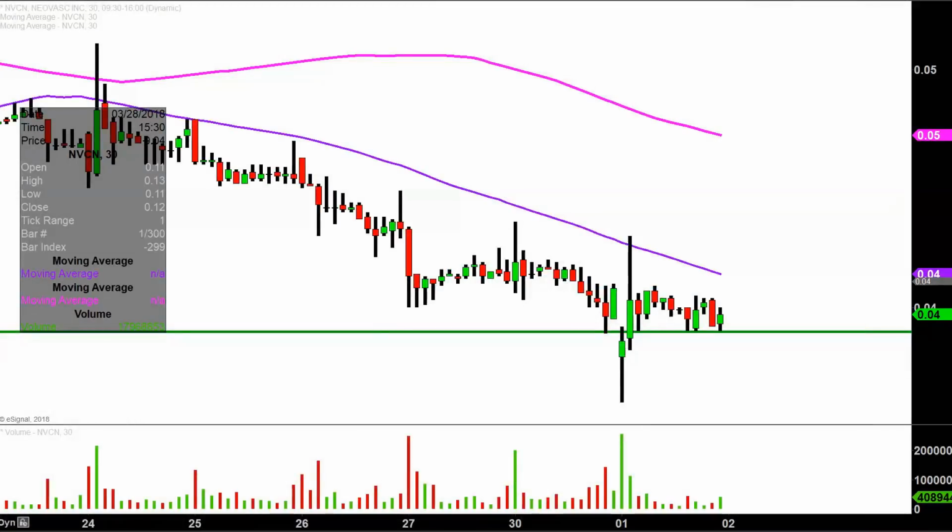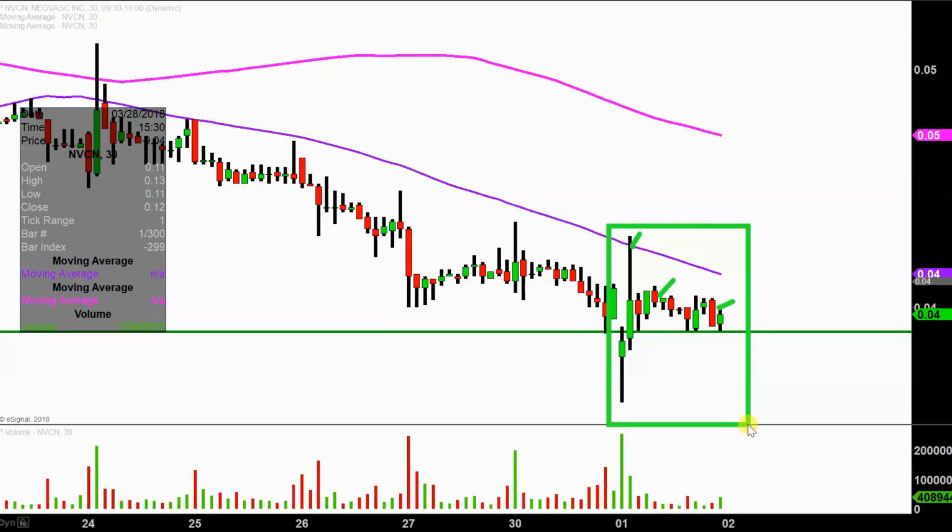Real quick, what do I mean by 30-minute, in case maybe you're new to charts? Instead of each one of these candlesticks here representing 1 day's worth of price action, which is what you would normally see, each one represents 30 minutes. So while this may look like several days' worth of time, it's actually today's price action broken down into 30-minute time slices. I think this time frame does a good job of telling the quote-unquote story of the price, and it makes mapping out levels of support and resistance a bit easier to see.